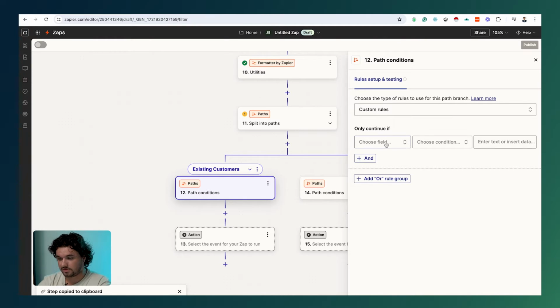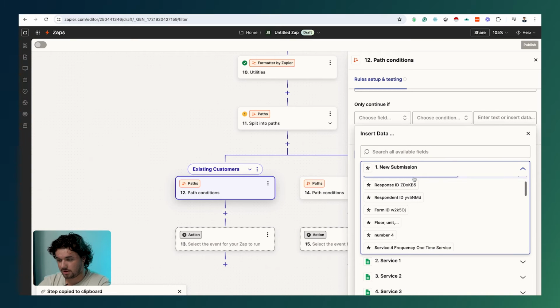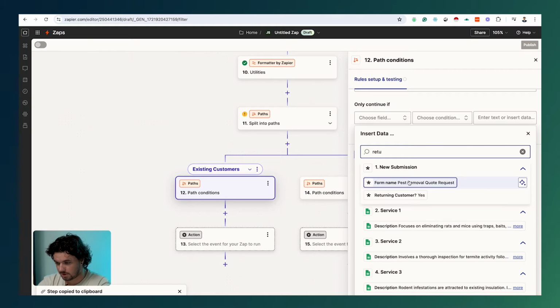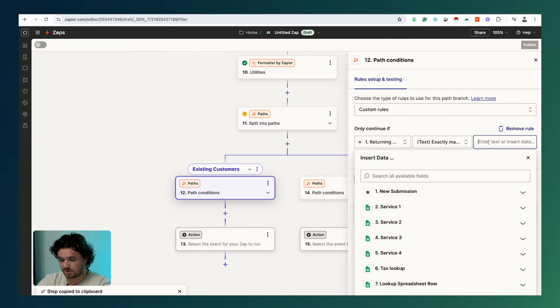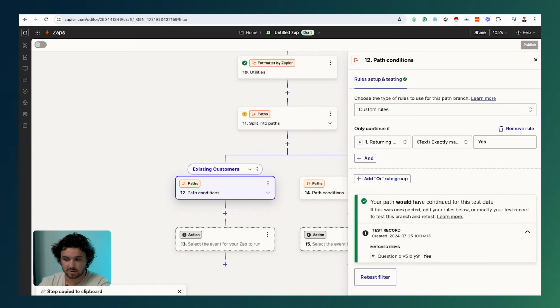And the paths is just going to be, so only continue if the Tally form and the question for returning customer, only continue if returning customer exactly matches yes. And then we'll test this step. For our example, it was a returning customer. So we can see that this was a success and has passed. And it would go down this path.